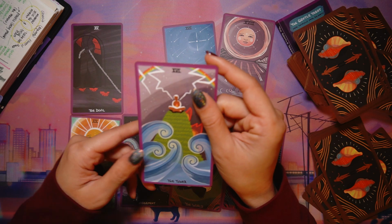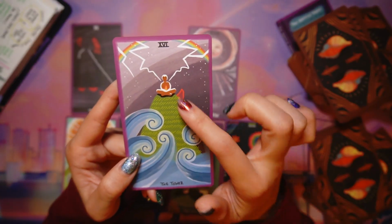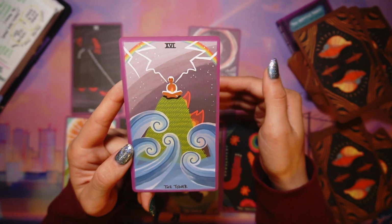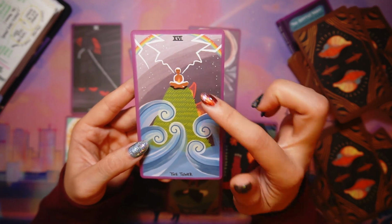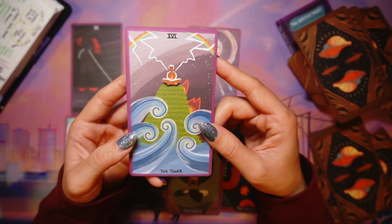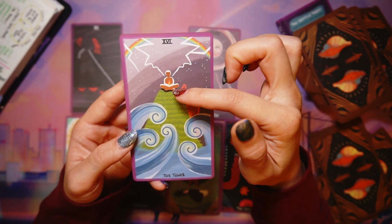Another card we talked about a lot was the Tower card. We have all 4 elements here. We have water, fire, earth, and air, the thunder suit here. In contrast to other Tower cards where people are falling and it looks very dramatic, this figure looks very still. They kind of look like a lightning rod in a way, where they're almost attracting the lightning here because they've sat at the top of this hill.